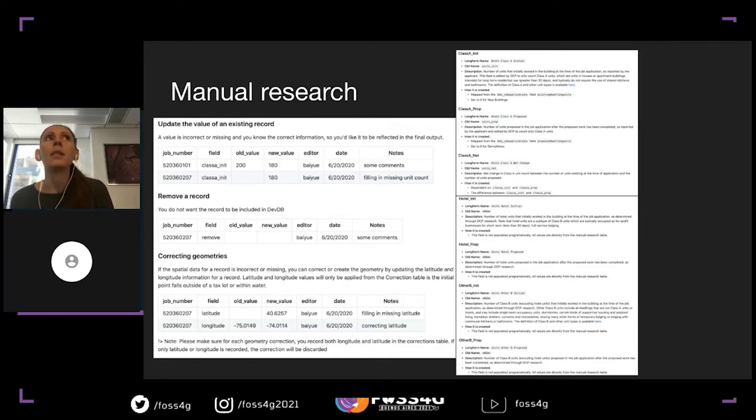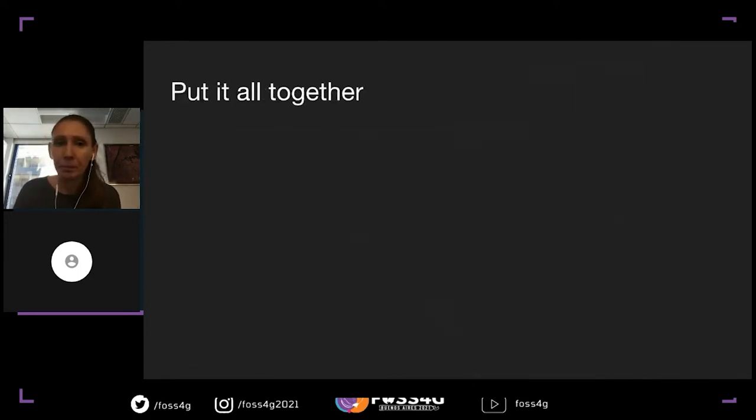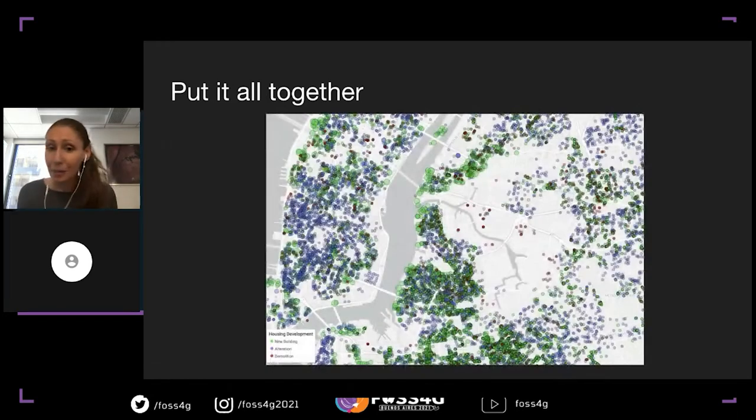And DOB doesn't break this information out in the data that they provide, but through the research of the Housing Economic and Development team, they then break out this information, which is extremely important for planning purposes because the impact of a hotel or single room occupancy has a different impact than your typical apartment. So when you put it all together, again, this is what you get. You can then map it and do analysis on it.